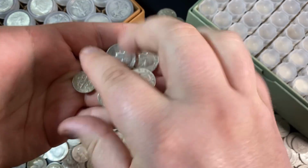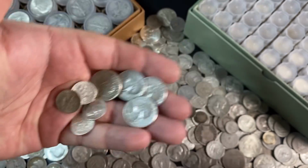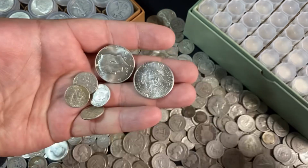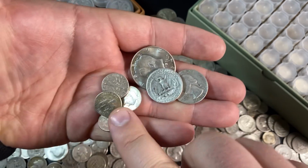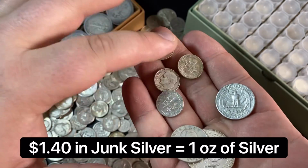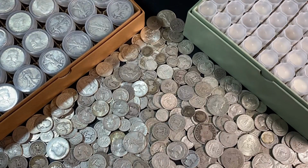You can also substitute in the quarters or the half dollars. So, for example, if you take 4 silver quarters and 4 silver dimes, or $1.40 face value, this is a troy ounce. You could also do 2 half dollars and 4 silver dimes. There's a lot of different combinations, right? 1 half dollar, 2 quarters, 4 silver dimes. But if you get up to $1.40, that is equivalent to 1 troy ounce of silver. So that's really important to know. That's really important to remember when you're buying these coins, so you can kind of figure out the value in your head.